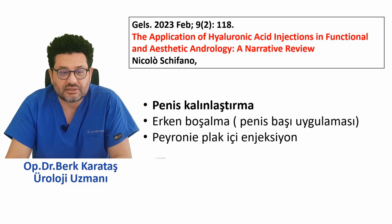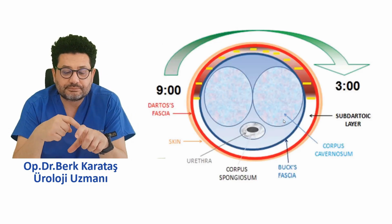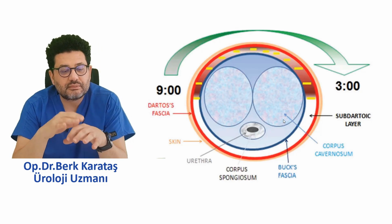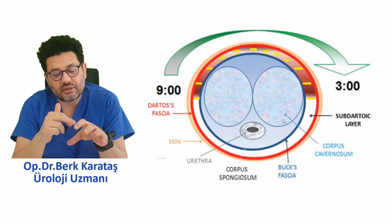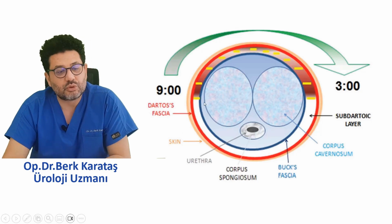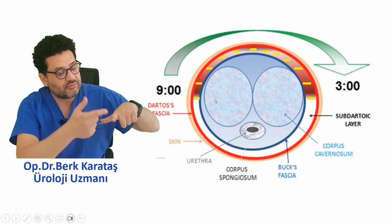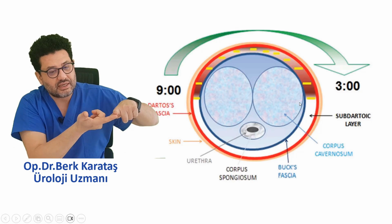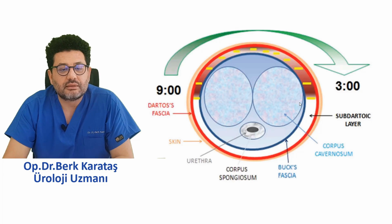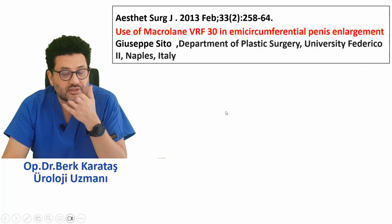Of course, today's topic is penis enlargement. So how do we perform penis enlargement? Let's say there is the dartos fascia under the skin of the penis. It's called the dartos fascia. There is the blue fascia here. It surrounds the penis. Look at the fascia between these two at 9 o'clock, meaning the lower part of the penis. On both the right and left sides, we inject filler material into this area, and that's how the procedure is done.